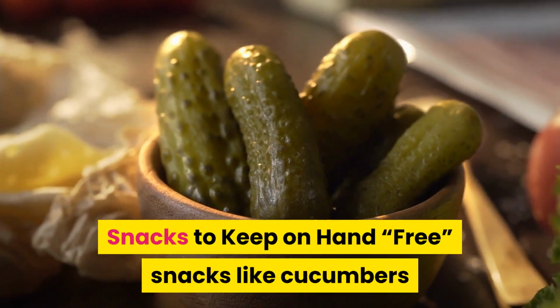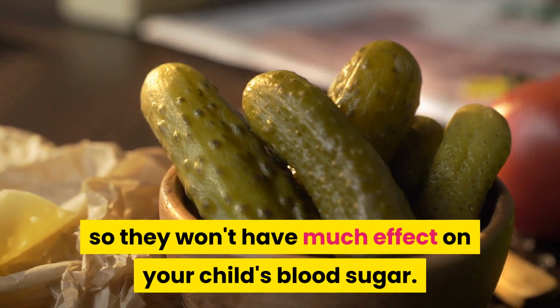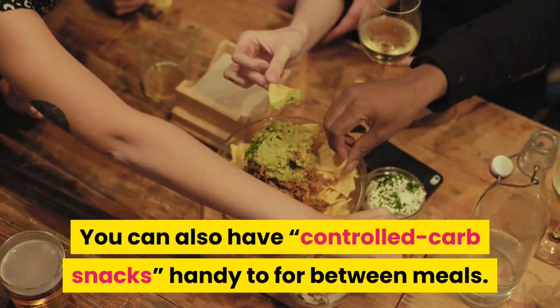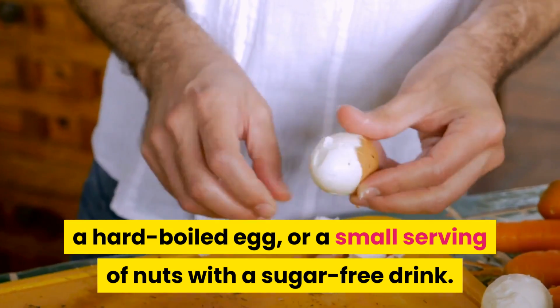Snacks to keep on hand. Free snacks like cucumbers and celery or sugar-free gelatin contain very few carbs, so they won't have much effect on your child's blood sugar. You can also have controlled carb snacks handy for between meals. Some good kid-friendly choices: low-fat string cheese, a hard-boiled egg, or a small serving of nuts with a sugar-free drink.